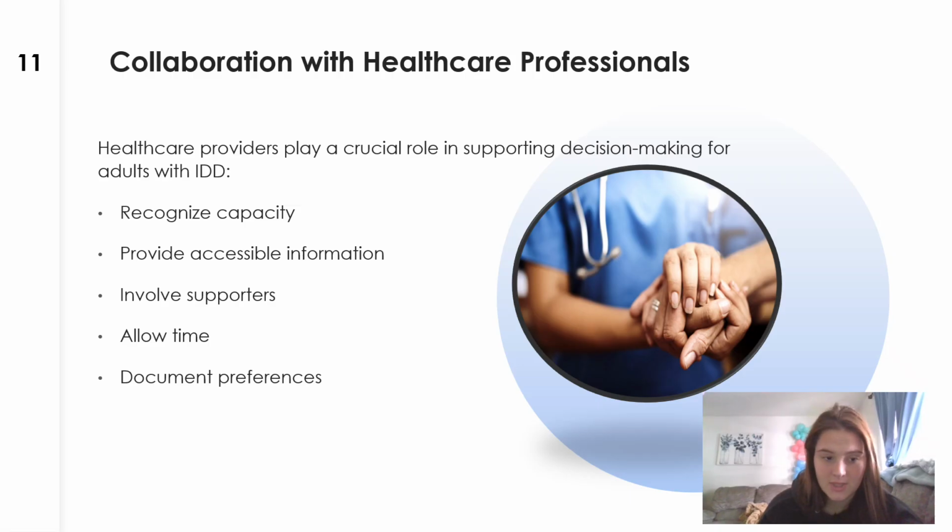Allow time. Give individuals with IDD extra time to process the information and make their decision. And then lastly, document preferences. Record the individual's healthcare choices and decision-making process.